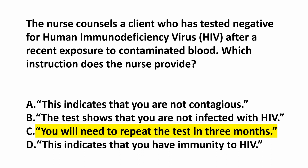The answer is C. You will need to repeat the test in 3 months. A repeat test should be done in 3 months and then again 3 months later. This occurs because antibodies to HIV have not reached measurable amounts.